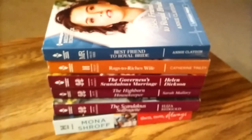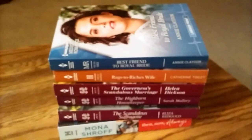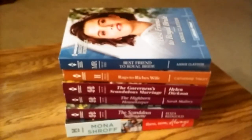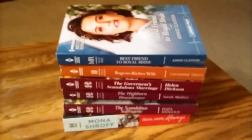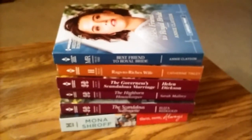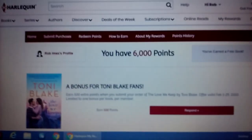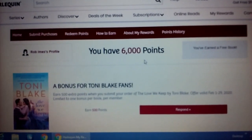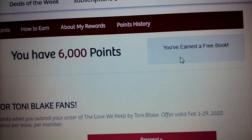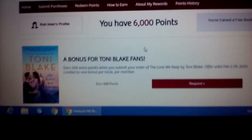So by buying these, I actually ended up qualifying to get a free book for my next purchase, which is pretty awesome. So I have my eye on a couple that are going to be coming out soon. So let me show you about that. Now here's the Harlequin website, and it says you have 6,000 points. You have earned a free book. So this is my rewards account.